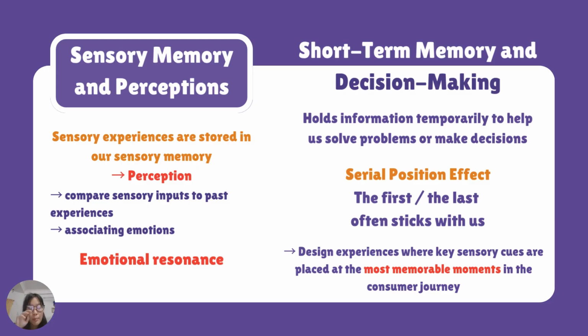And our short-term memory is like a mental working space. It holds information temporarily to help us solve problems or make decisions. So, when we're deciding between products, this memory is at play, storing sensory details like the feel of the fabric or the taste of a beverage to recall it for you.